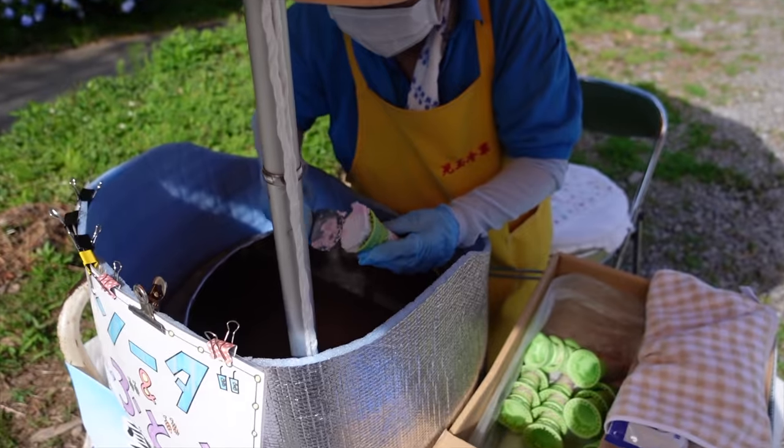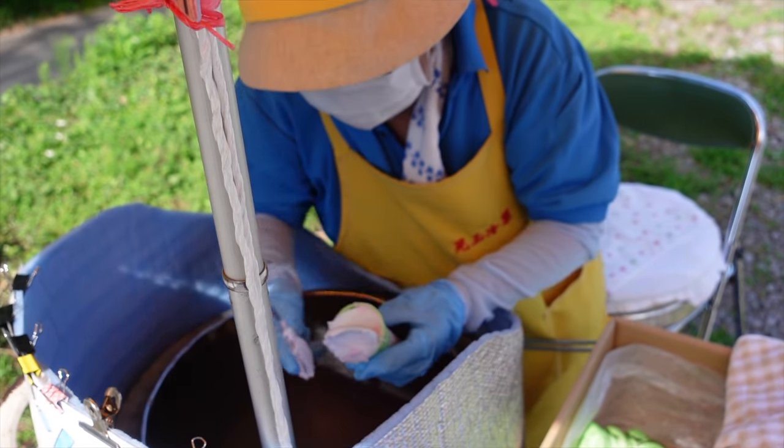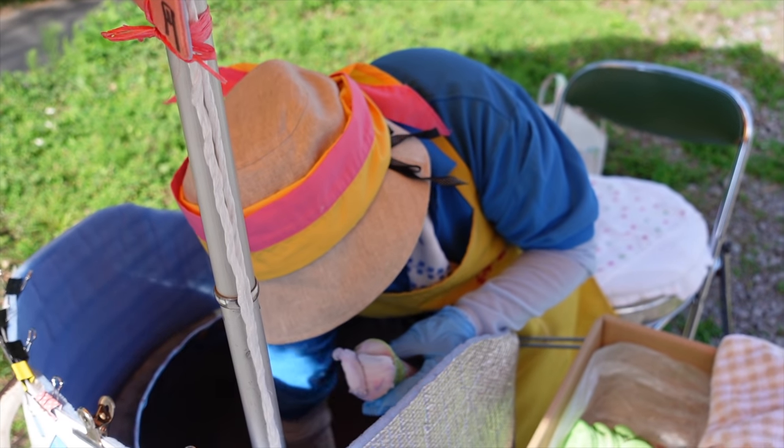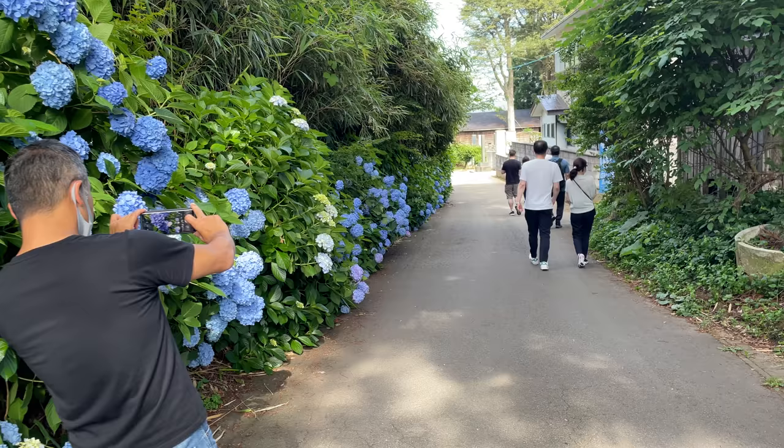Is it just like a personal business for her? I think she buys the ice cream stand and then she gets to keep the profits that she sells. It's really cool. You can support the local elderly population.